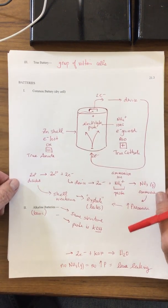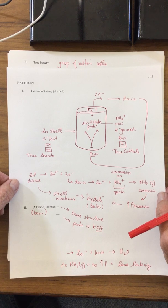Taking a look at section 21.3, we were looking at batteries. These are called batteries, but they're not truly batteries. Your A batteries, your AA, your AAA, your C batteries, your D batteries, they are not true batteries. The 9-volt battery, however, the square one, is considered to be a battery because if you bust one of those open, you'll find that there are actually multiple little batteries on the inside. So there are multiple voltaic cells inside that rectangular, squarish 9-volt battery. So a true battery is a group of voltaic cells.